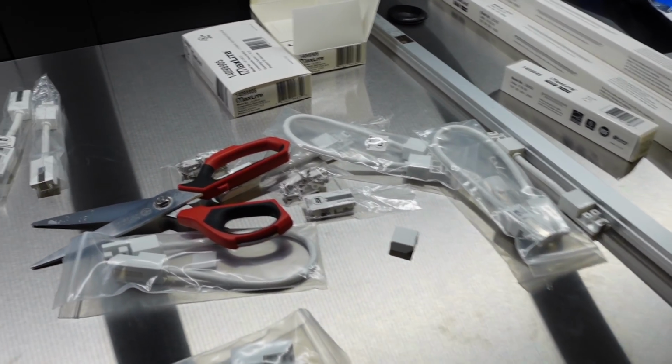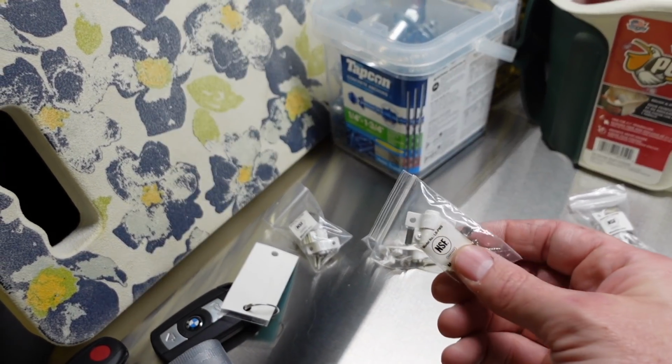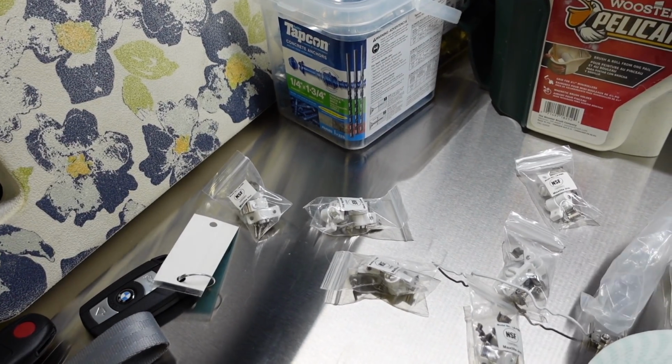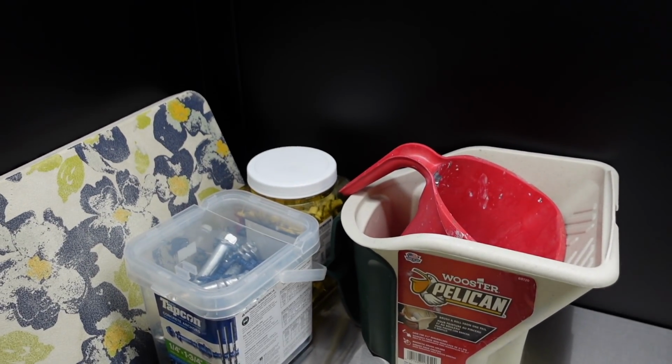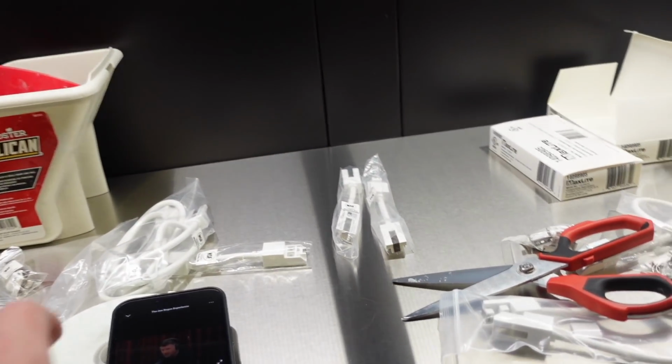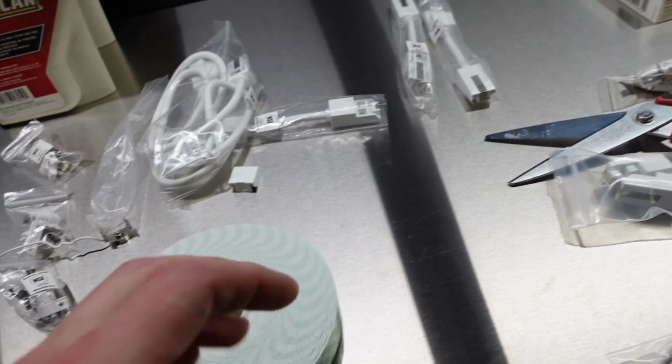All right, working on under cabinet lighting. The problem is that these have what's called a swivel adapter, so you could take your lights and turn them left to right, or turn them at different angles. But the problem here is that we don't have any of the magnets in stock, so what I'm doing, and this probably won't last very long, is just using double-sided tape to tape them up.